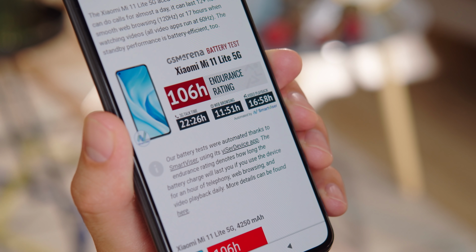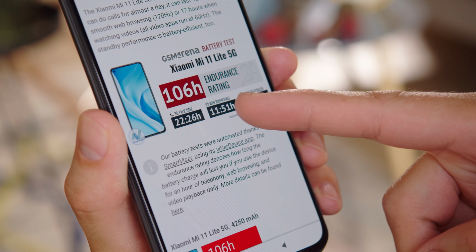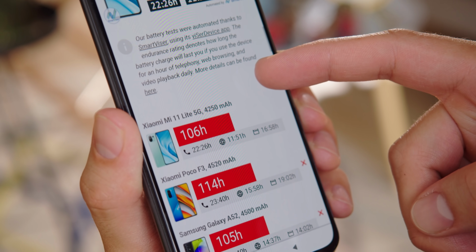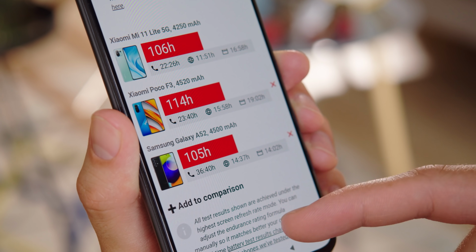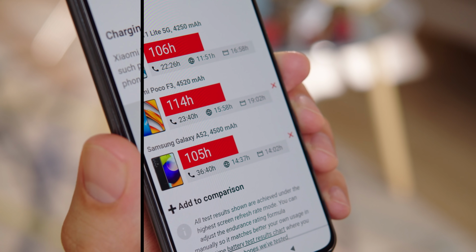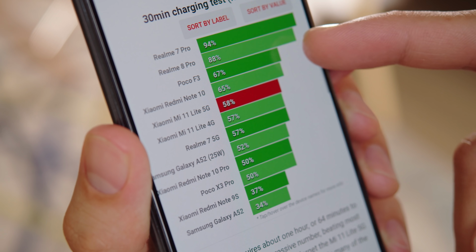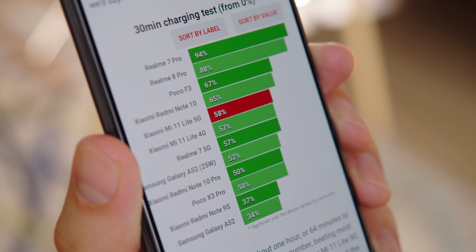Powering the device is a 4250 mAh battery, and even though this is smaller than what you'd find in many other mid-rangers, the battery life is still great. The Mi 11 Lite 5G scored an endurance rating of 106 hours in our proprietary tests. With the included 33-watt charger, charging speed isn't incredible, but is still pretty fast. We were able to charge the phone from 0 to 58% in half an hour.